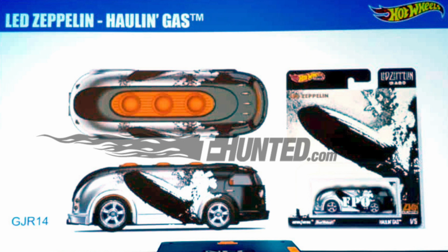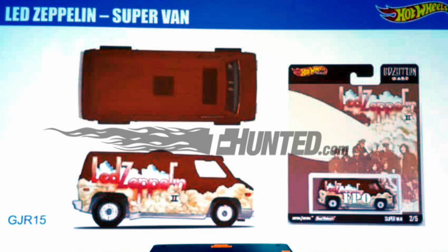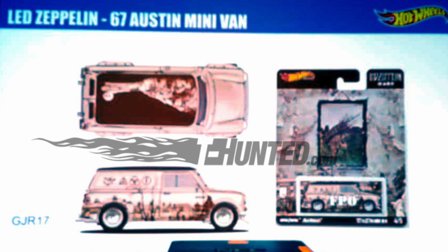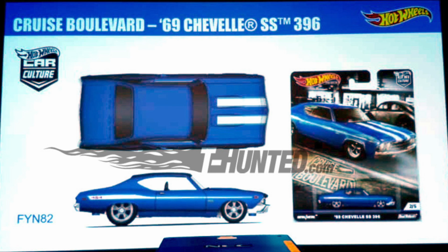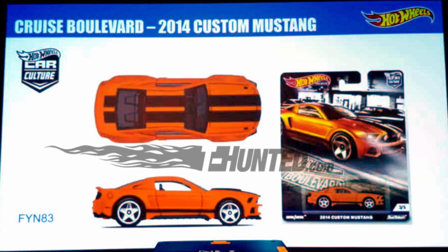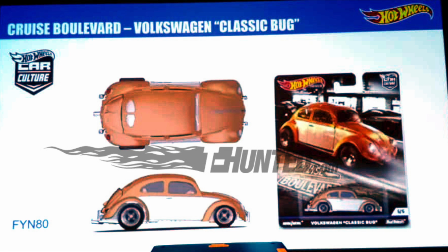From premium pop culture, we have the Led Zeppelin series including Holland Gas, Combat Medic, Super Van, '67 Austin Minivan, and Highway Hauler. For premium car culture, we have the Cruise Boulevard set including the Toyota Supra, the 1969 Chevelle SS396, the 2014 Custom Mustang, the custom 1993 Nissan Hardbody, and the Volkswagen Classic Bug.